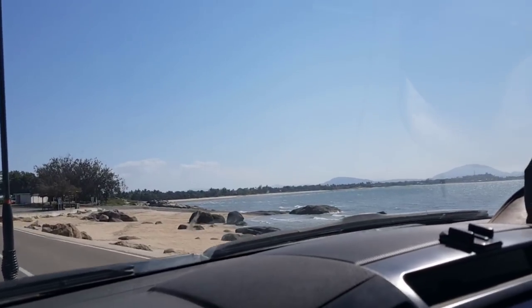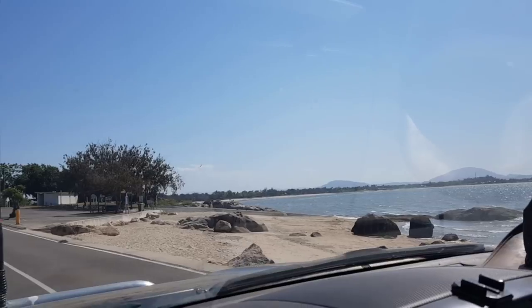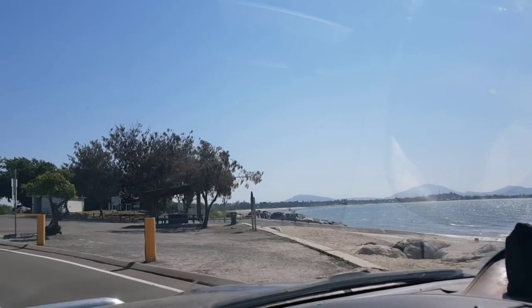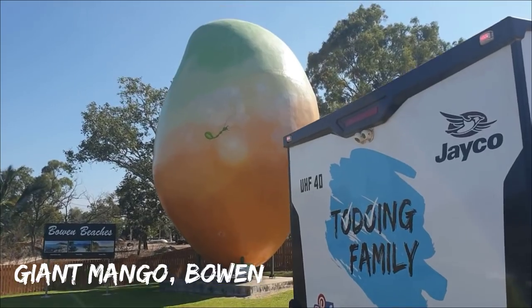We're just coming out of Horseshoe Bay Beach. Bit of a nice view on the way out. Yeah, Horseshoe Bay, it's pretty nice. Tide's just coming back in. Couldn't help but stop for the giant mango. It's pretty Queensland now, I reckon.